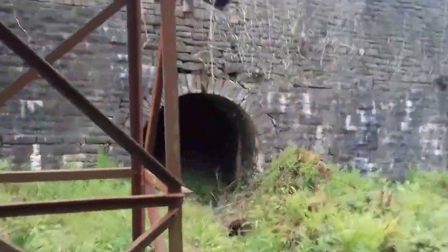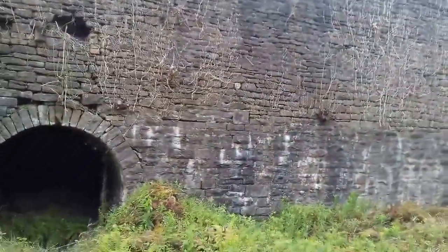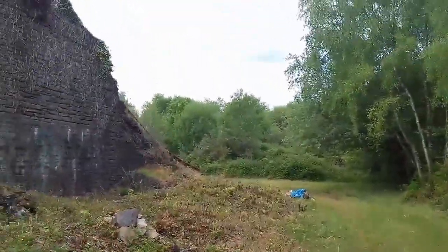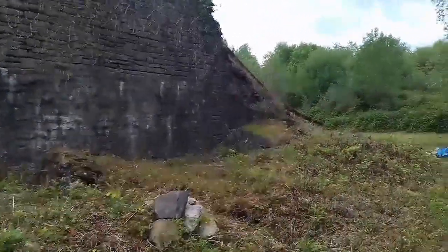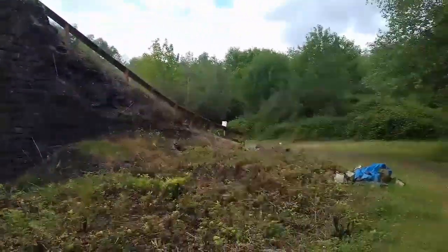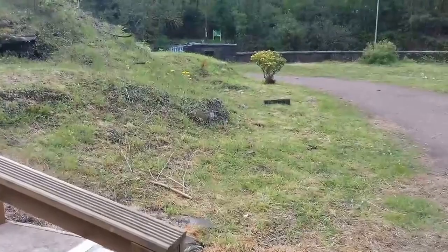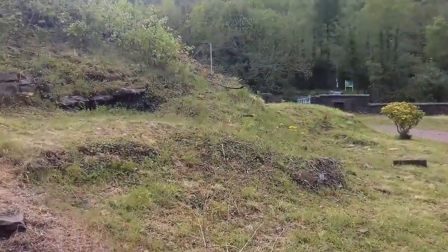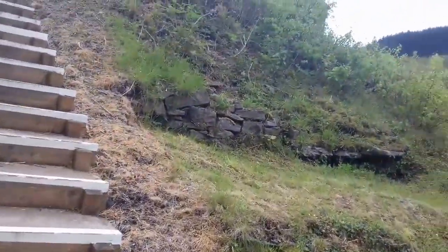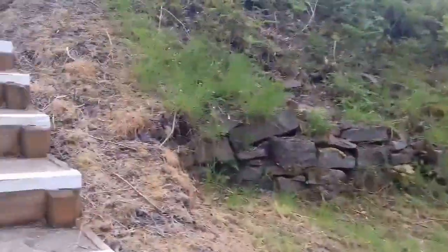Like I said, I don't think I'm going to be able to get in, because, hang on. There's a gap there, I'm just wondering if there's a gap here. No. Because, like I said, it's being restored, or it was being restored, so I very much doubt there's an opening. But I am going to try my best to have a look around. I'm not entirely sure it's a good idea going up here.